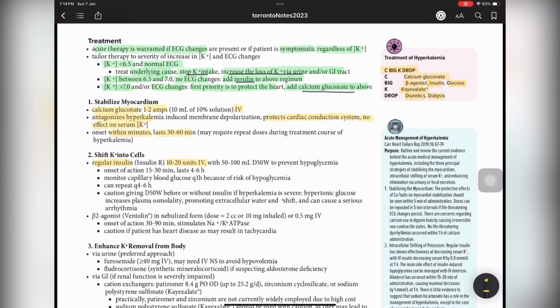Next is shift of potassium into the cells, as discussed before. Regular insulin causes the potassium to shift into the cell, and we need to give dextrose 50 water along with that to prevent hypoglycemia. Its action is within 15 to 30 minutes, and we monitor capillary blood glucose every hour because of the risk of hypoglycemia with insulin. Caution is needed when giving dextrose 50 water before or without insulin if hyperkalemia is severe. Hypertonic glucose increases plasma osmolarity and produces an extracellular shift and may cause serious arrhythmias.